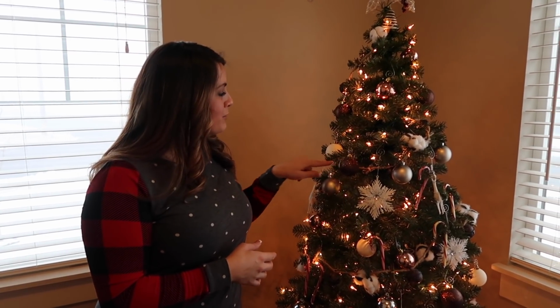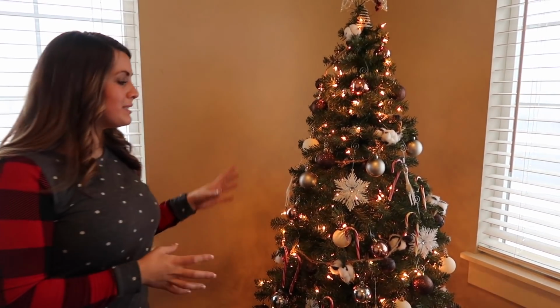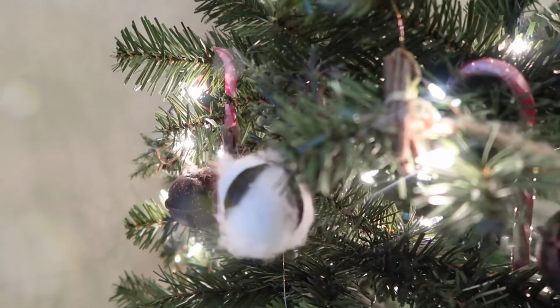And then I do have some little pieces of garland on here, and these are from Hobby Lobby this year, and I just really loved the really simple look of it. I was so happy with how everything turned out. And then the twinkle lights that I have on the tree were from Amazon, and the tree itself was actually from Amazon as well.